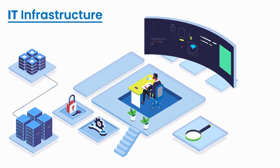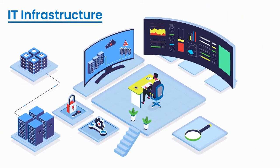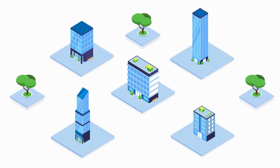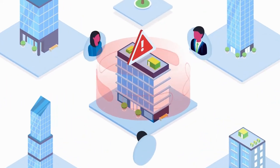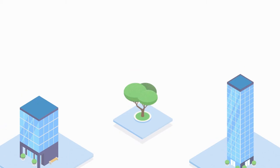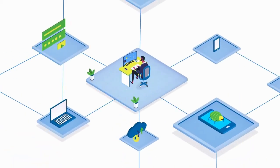As an IT decision maker, security concerns are always top of mind with any changes to your infrastructure, which makes sense considering that 1 in 5 organizations lose customers due to cybersecurity attacks. And that customer lost can cost up to 30% in revenue loss. But the reality is, you've also got a lot of other priorities to manage outside of just security projects.